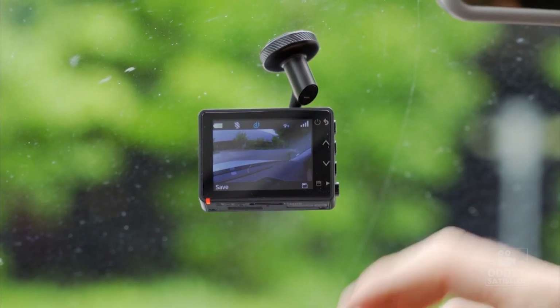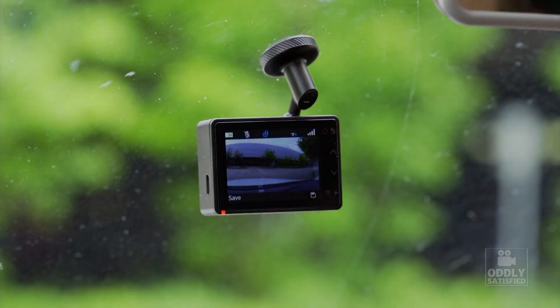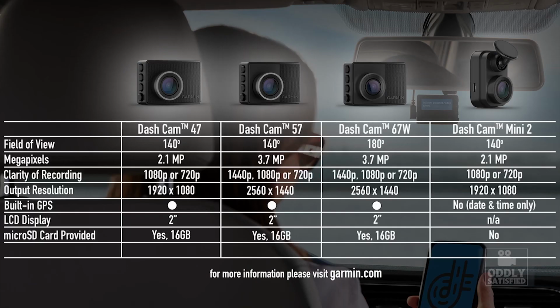Put 24/7 convenience and peace of mind in your car, knowing someone's watching your back, or, well, front, with the all-new Garmin Dashcam series. To learn even more about the Dashcam 47, 57, 67W, and Dashcam Mini 2, head on over to Garmin.com. Otherwise, that's all I've got.